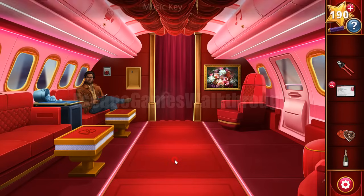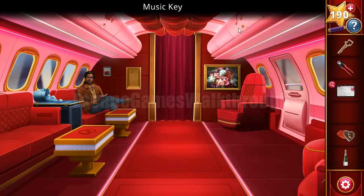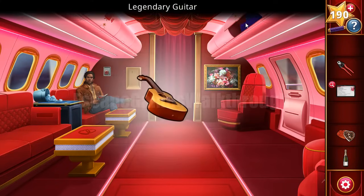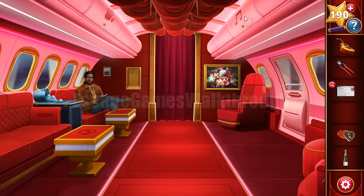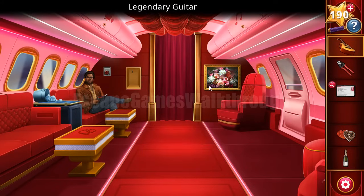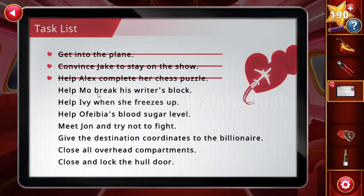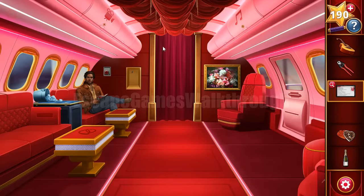So under, there's a key from the music key. And we can see the drawer with the music note inside it. So here it is. Let's close it. Now with this guitar, for the next task, the task is to help Mo break his writer's block. Let's give him the guitar.